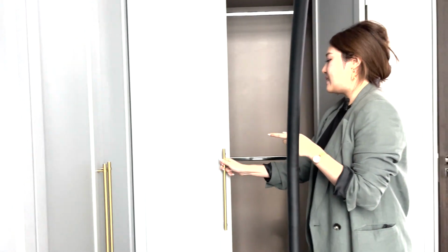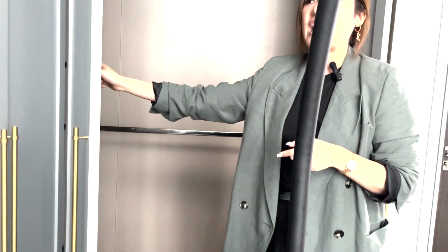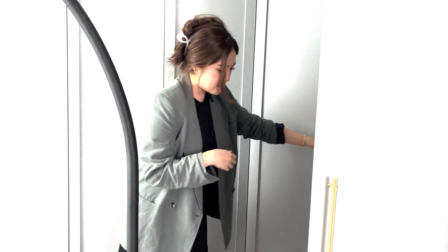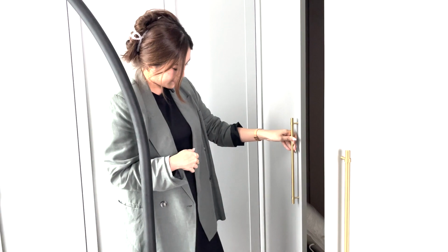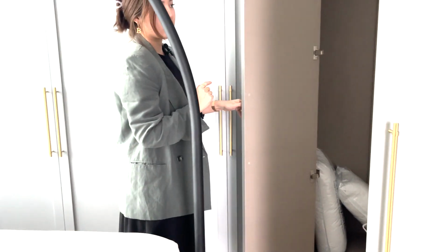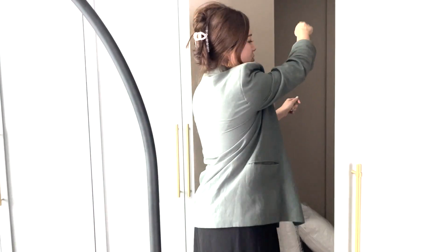Okay, so this is the L-shaped part, and for these hinges we are using 180-degree hinges. Ouch. Poor thing. Yeah, so you can see the normal door, once it opens, can only open like this, right? Don't let it drop. They can only open like this, but you can see this one can open fully, like this. So my client can access all the panels.